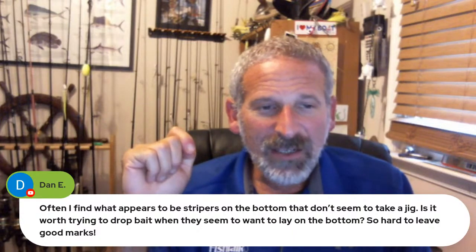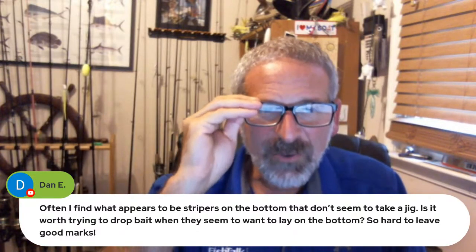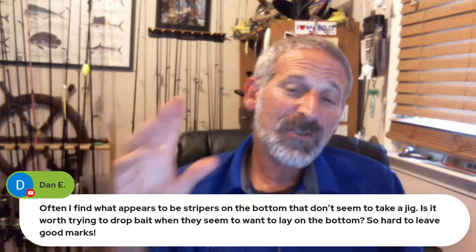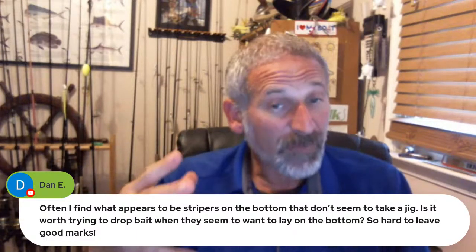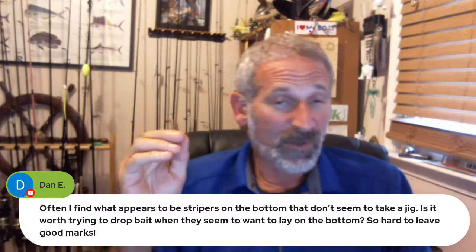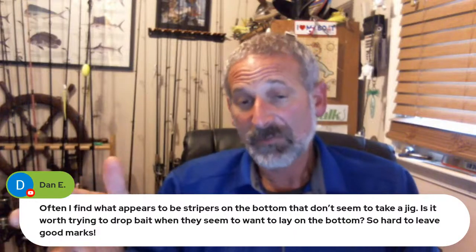So Dan's saying, often I find what appears to be stripers on the bottom that don't seem to take a jig. Is it worth trying to drop bait when they seem to want to lay on bottom? Yeah, it is hard to leave good marks. So I'd say a couple things. The first thing I'd say is, if you have live bait, yes. If you have dead bait, it's probably not going to make a big difference. If you've got live spot still around, or live peanut bunker, yeah, give that a shot for sure.